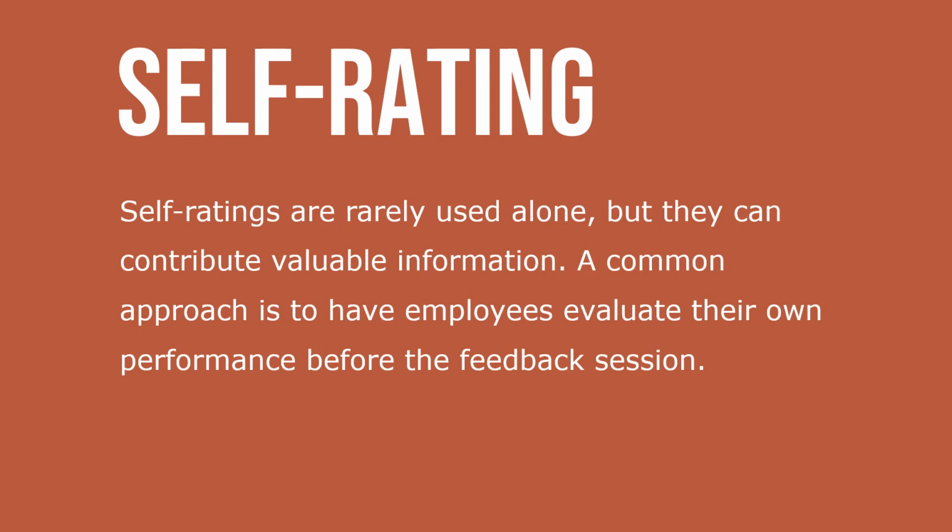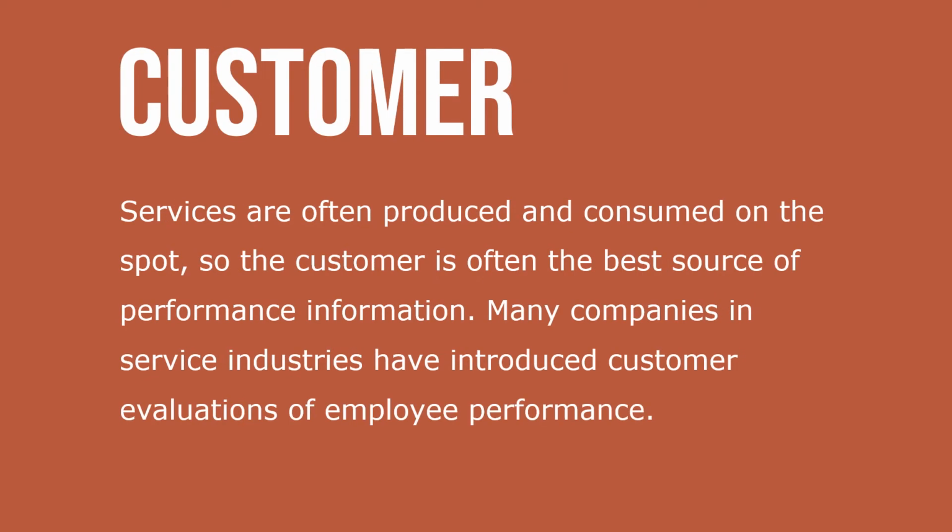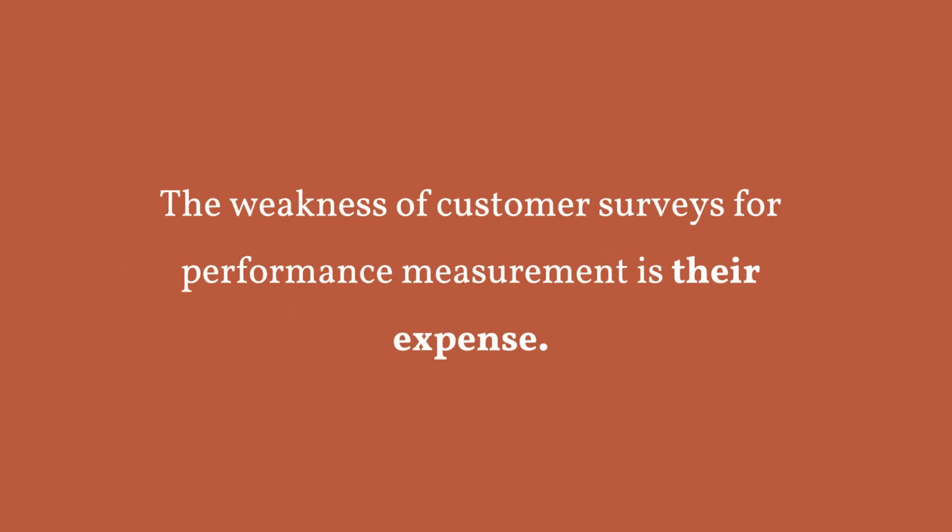Self-ratings are rarely used alone, but they can contribute valuable information. A common approach is to have employees evaluate their own performance before the feedback session. Services are often produced and consumed on the spot, so the customer is often the best source of performance information. Many companies in service industries have introduced customer evaluations of employee performance. The weakness of customer surveys for performance measurement is their expense.